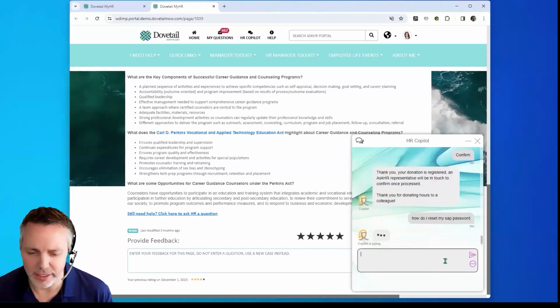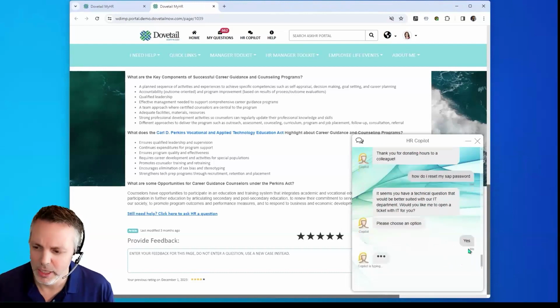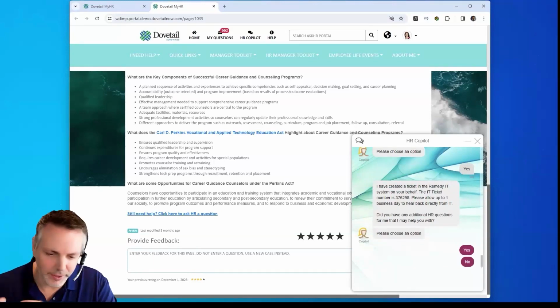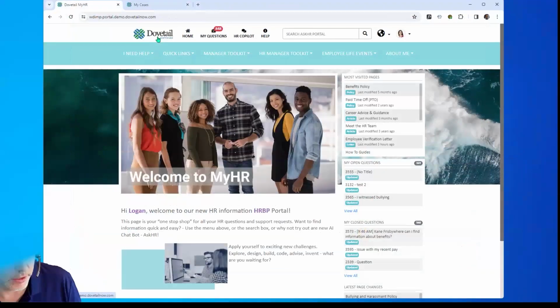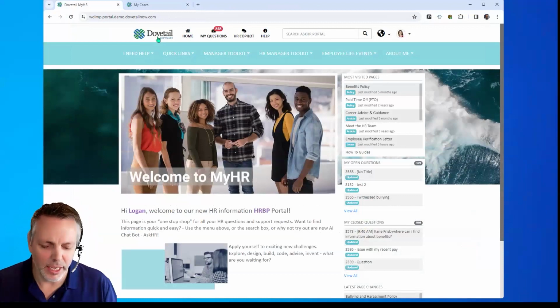This last one here is a common thing that happens with HR. People will send them questions that aren't really relevant for HR. So, how do I reset my SAP password? It's more of an IT question. So the Copilot recognizes that and makes a suggestion: would you like me to raise this in the Remedy system, for example? It could be ServiceNow, could be Zendesk, could be any ITSM system that you're using. And that way, as an employee, the Copilot has handled my experience, and I haven't had to go off and find where I needed to go to do that. So a great way for taking employee or manager questions coming in and then handling them and resolving them very, very quickly.